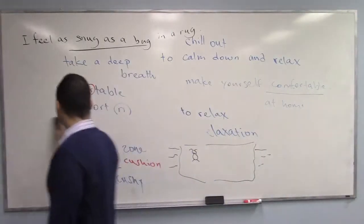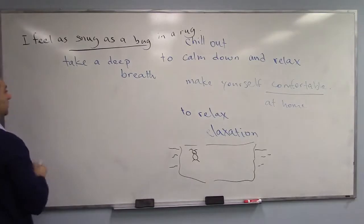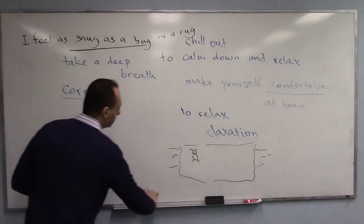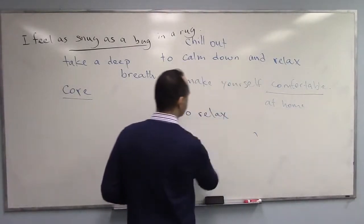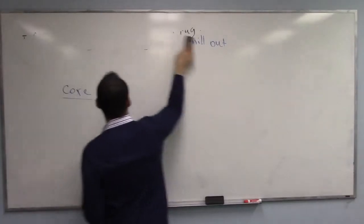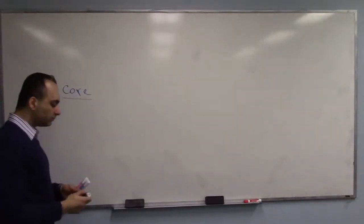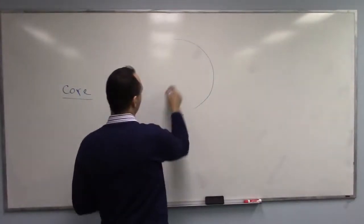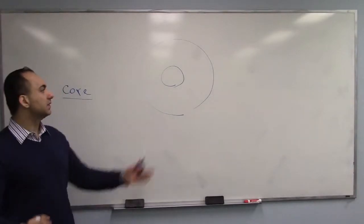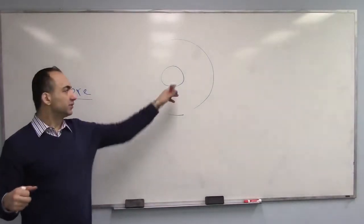Core. What is core? C-O-R-E. Center. Let me put the word core here, and give me some ideas what the word core is all about. Core. Center. If it's the core of a fruit, if it's the core of earth, for example, if this is our planet Earth, there's a core here. Exactly in the center, there's a core. If this is a peach, the fruit, there's a core.